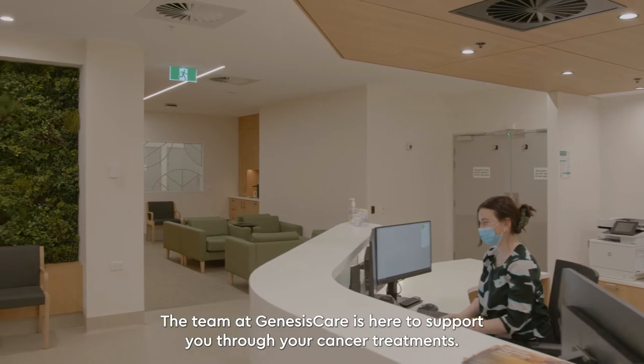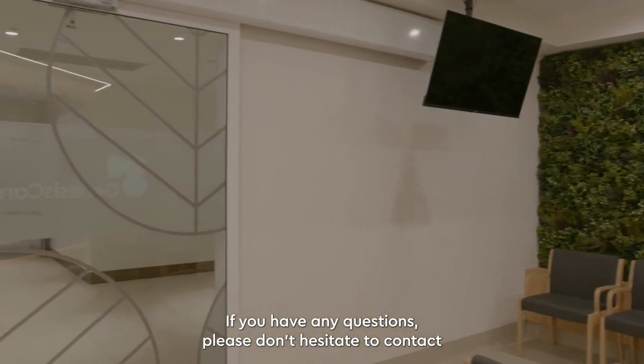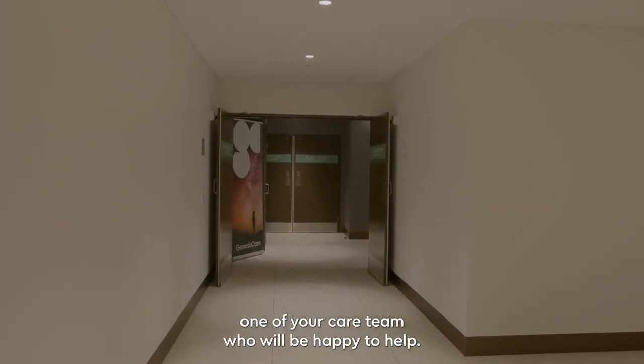The team at GenesisCare is here to support you through your cancer treatments. If you have any questions, please don't hesitate to contact one of your care team, who will be happy to help.